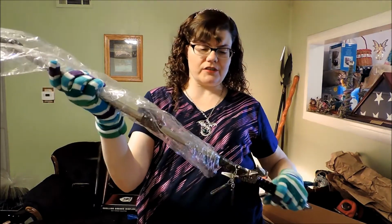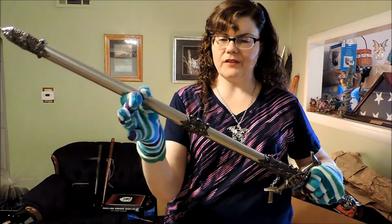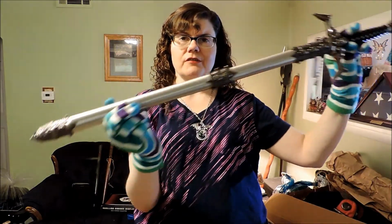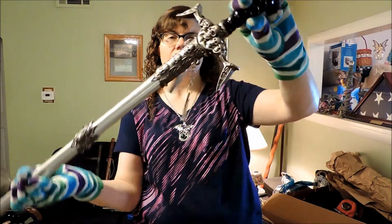Again with the skulls. As I stated before, my father liked the little skull decorations, which I do too. I mean, they're pretty cool, you know.